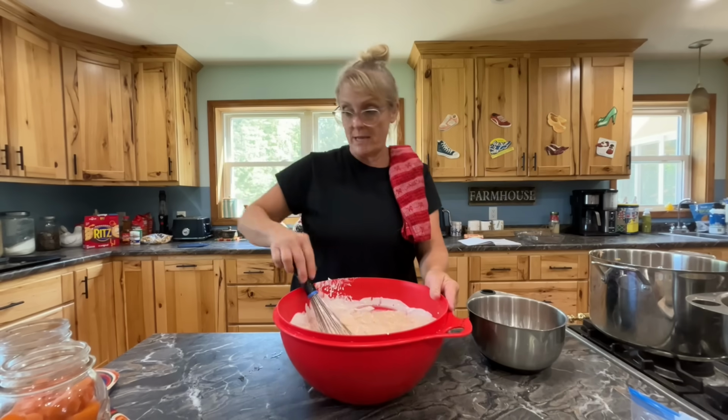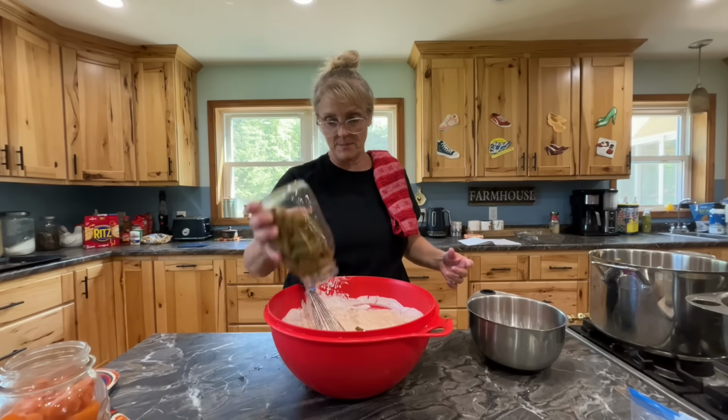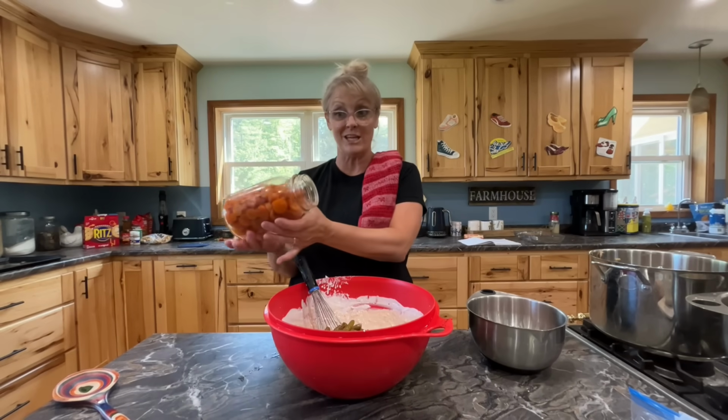Okay, so now we're gonna do 1 jar of green beans. So this is about 1.5 cups. I know my stove's a little loud. It's cooking something super yummy in there, so hopefully you can hear me okay.